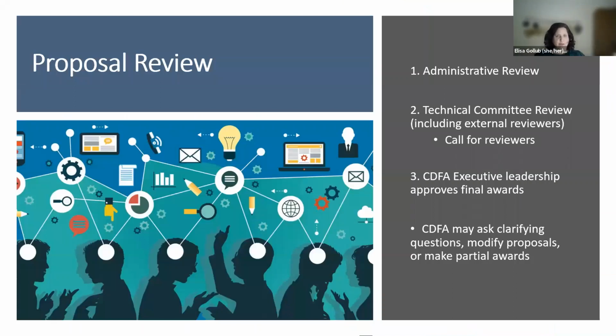Next, what happens once applications are submitted? So first, CDFA conducts an administrative review. We make sure that applications are complete and that applicants are eligible for the program. Then applications are sent over to our technical committee for review. And this includes external reviewers mainly from other state agencies, from nonprofits, small businesses, other folks with relevant experience for this program. And we are looking for more technical committee review participants.